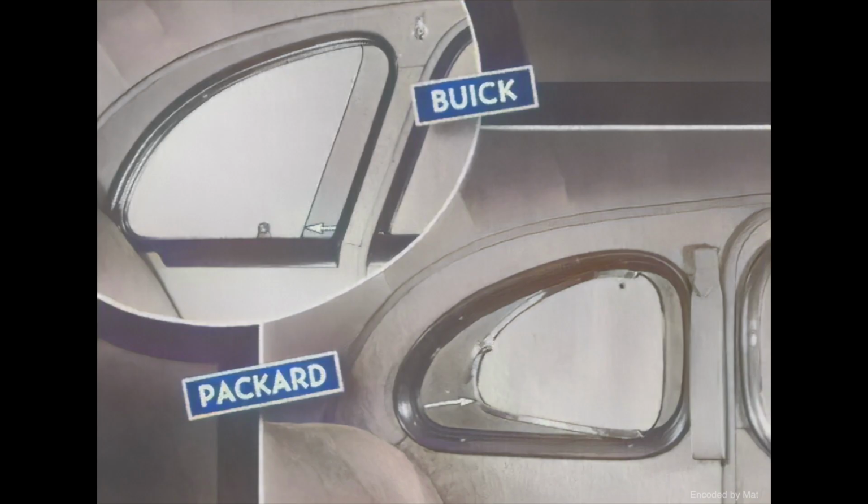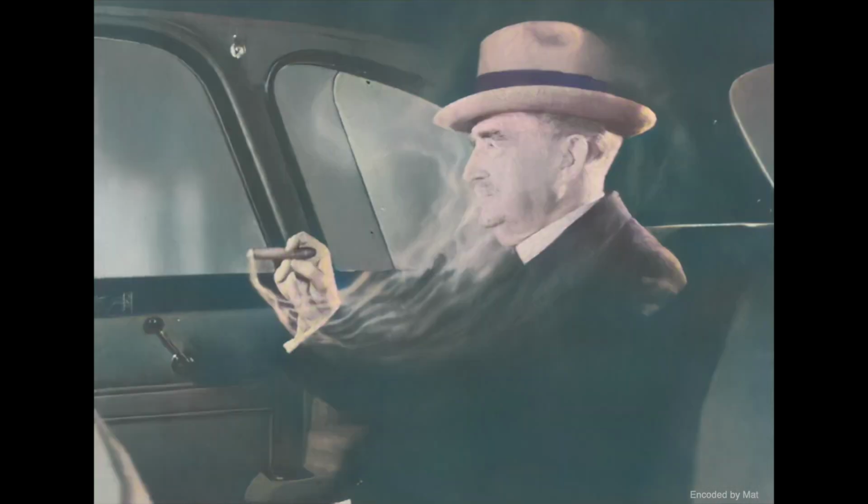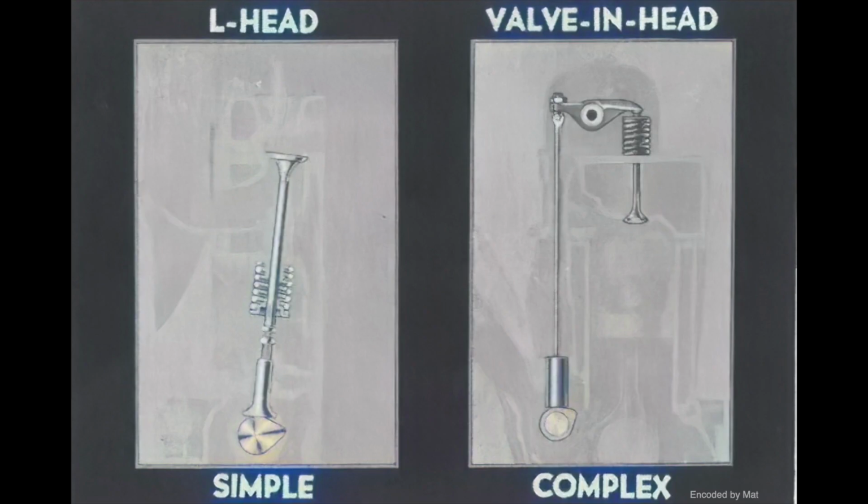Buick's slightly lower cost may also be partly attributable to the new design of the rear quarter windows. Instead of pivoting as they do in Packard, they slide. Instead of creating an exhaust for smoke and stale air as in the Packard, the Buick window sends it straight back into the face of the passenger. Now, let's check off at least a few of the many points of difference in the Packard 6 and the Buick 40 engines. Because of the inherent simplicity and smoothness of L-head design, Packard prefers it to the valve-in-head type.